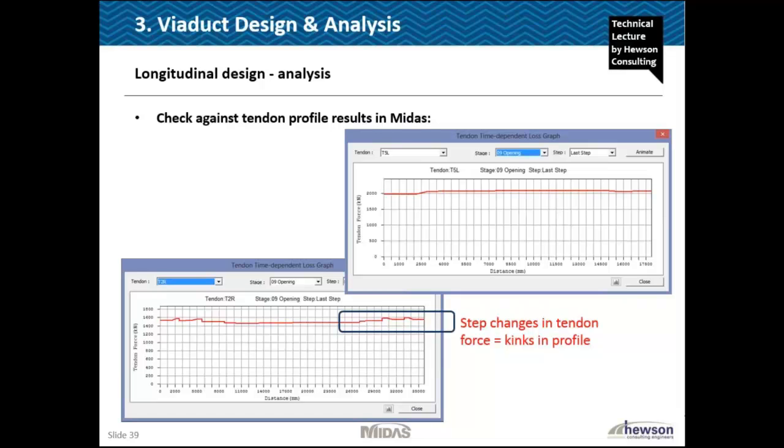But what will happen, it's very easy in MIDAS, particularly if you define a tendon at two points which are close to each other, to effectively get kinks in the model. And that will show up in this tendon loss graph. And I've shown that on an example at the bottom.